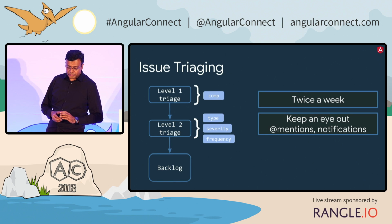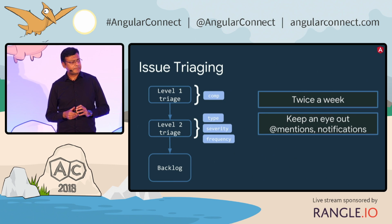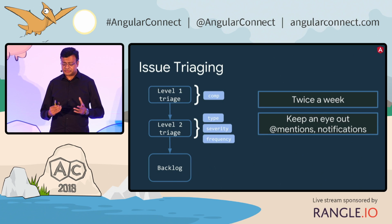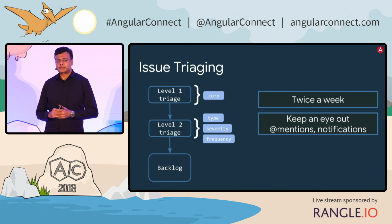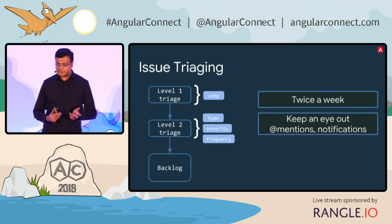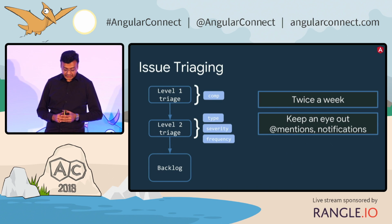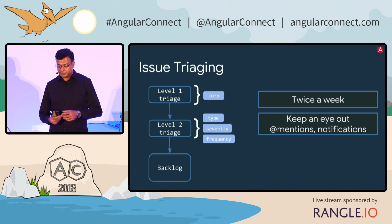So we actually go through a two-level triaging process. And triaging basically means we categorize and rationalize the issues so we can focus on the most important work. So we go through a two-level triage process. We assign a bunch of metadata that helps tell us which component the issue is related to, what's the type, severity, and frequency, and what have you.